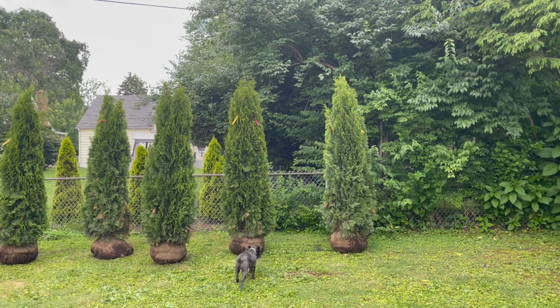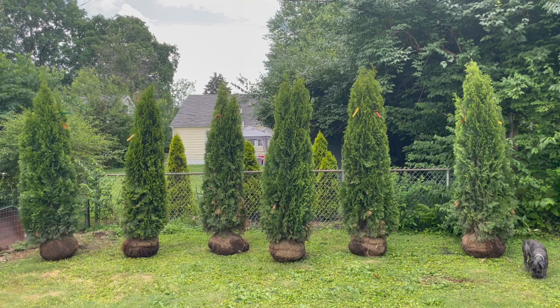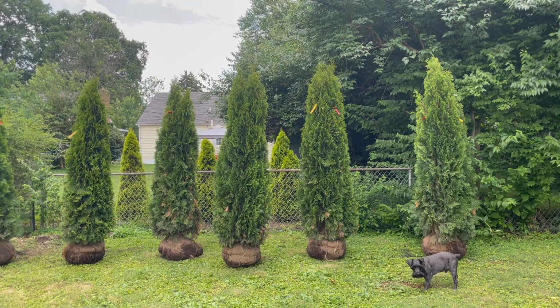You can see the people behind us have some, I don't know what kind of trees those are, but we are thinking about maybe kind of staggering like that so that there's more privacy.